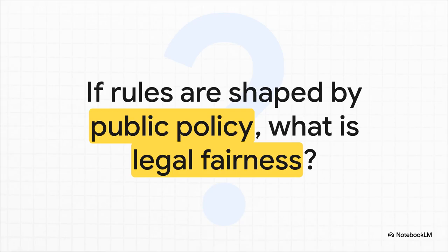And that leaves us with a really fascinating final thought. The burden of proof isn't just some dry, technical rule. It's this living, breathing tool that the law uses, shaped by history, logic, and these big ideas of fairness, to decide who has to carry the weight of an argument. Which makes you wonder, if the rules of proof themselves are flexible, what does that tell us about what fairness truly means to the law?